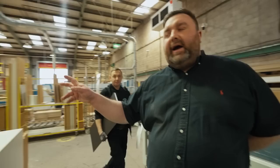That's how they make cabinets, like really, really hand built. But with us, we do a lot of automated. You'll see it up at Sherburn mainly.